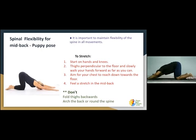10, 9, 8, 7, 6, 5, 4, 3, 2, 1. And slowly release by walking your hands back. Keep walking your hands back slowly and rest back on your heels. Well done. Right. Good. That brings us to the end of our stretching.